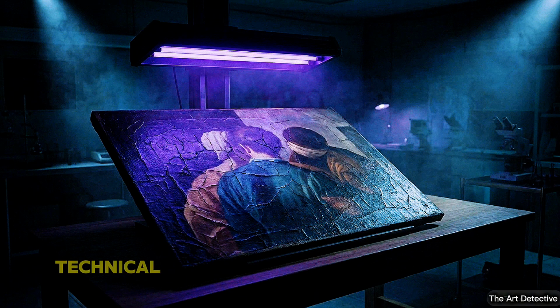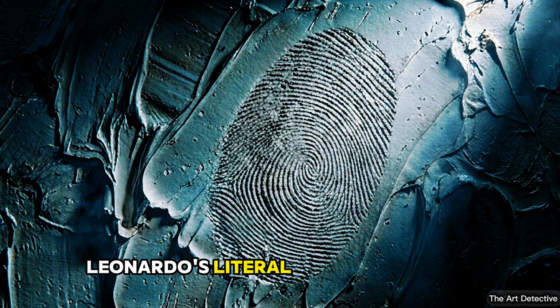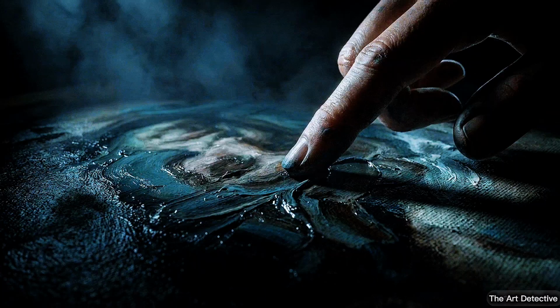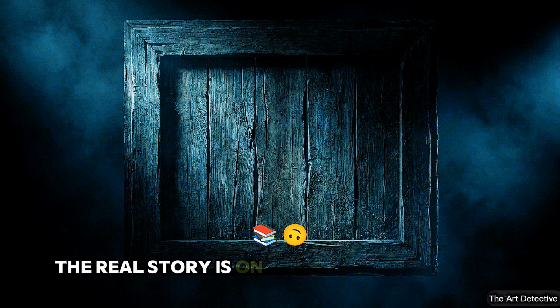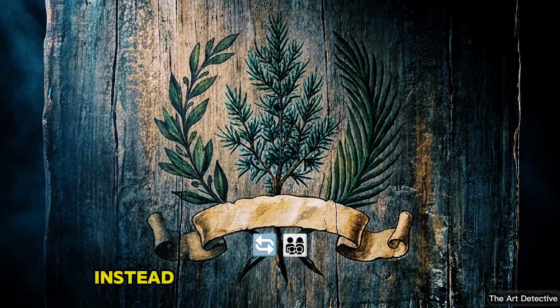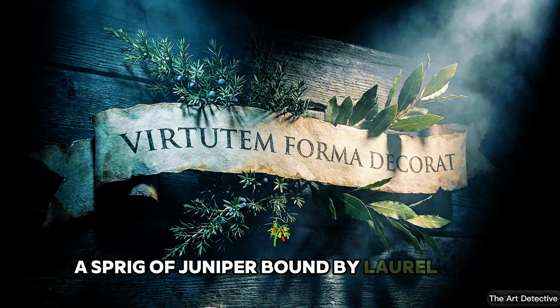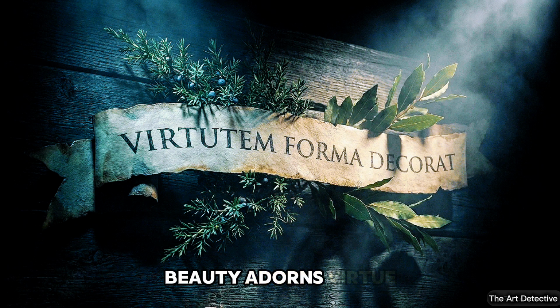However, a close technical examination reveals something unexpected. Leonardo's literal fingerprints are embedded in the surface of the paint, where he used his hands to blur the transitions of the face, a technique that leaves a physical, intimate record of the artist on the sitter's skin. The real story is on the reverse side of the panel. Instead of a family crest or a name, Leonardo painted a specific emblem, a sprig of juniper bound by laurel and palm branches under a Latin banner that reads, "Beauty adorns virtue."